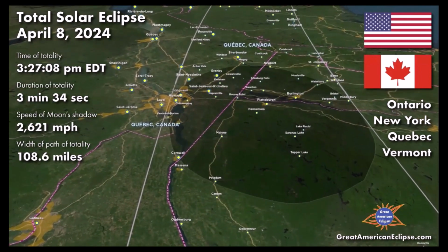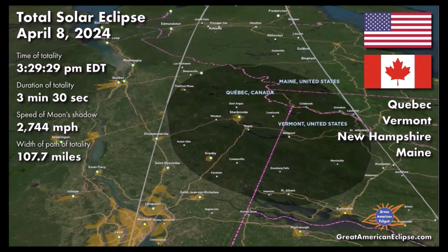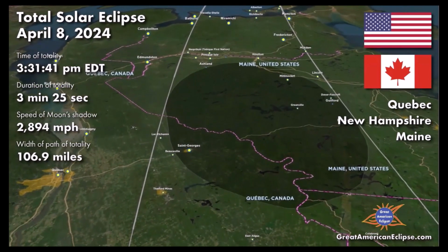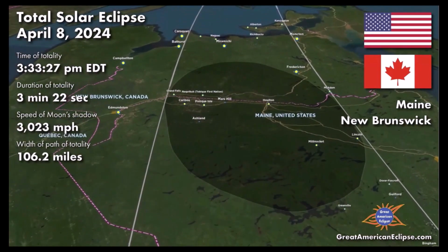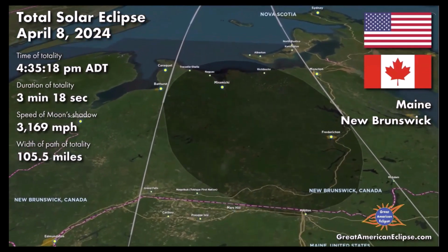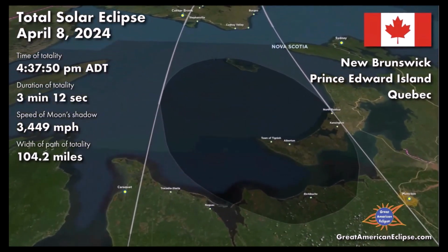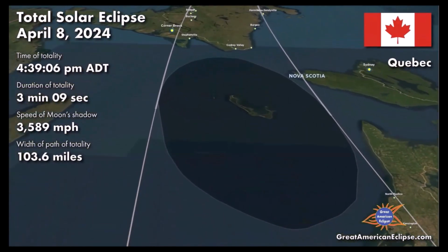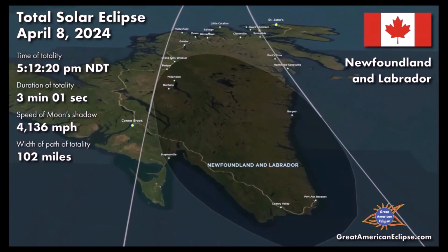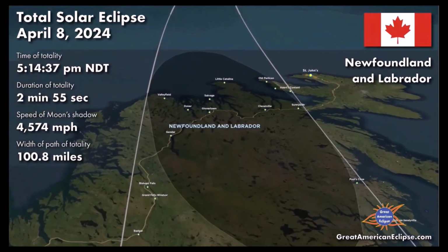It may be a little bit of a challenge, but I'll speak briefly on what you can do to improve your odds of clear weather on eclipse day. And now we're about to leave the United States and the eclipse will finish its track through the Atlantic provinces of Canada. And here's Newfoundland. Now watch the speed. The speed is going very rapidly. And there's a reason for that.